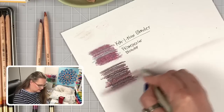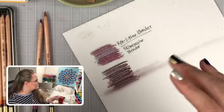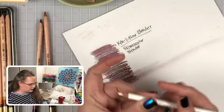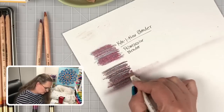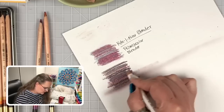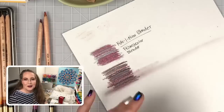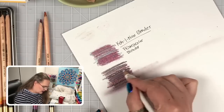Okay, you can use just a plain blending stump to blend, right? With nothing on it. Okay, let's bring up a white pencil. We're not going to just do any old white pencil though, or are we? Here is Polychromos white. Let's blend a white pencil on top of it. This is Polychromos, which we know is oil-based, but it's not my favorite white, right? It's a more transparent white.